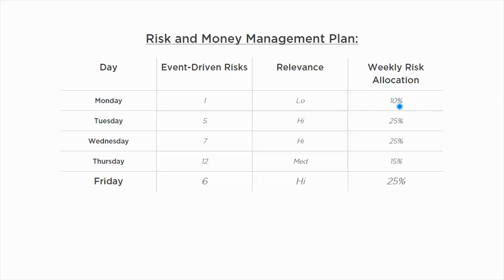Now this is my risk and money management plan from an event-driven risk perspective, but from a technical perspective, if I'm seeing what I like to see, I'm probably going to jack this up another 5 or 10%. It could be that one good trade of the week, because nowadays you're not really getting more than one or two, maybe three good opportunities every day. So you're really just scalping away, feeling out the market most of the time.